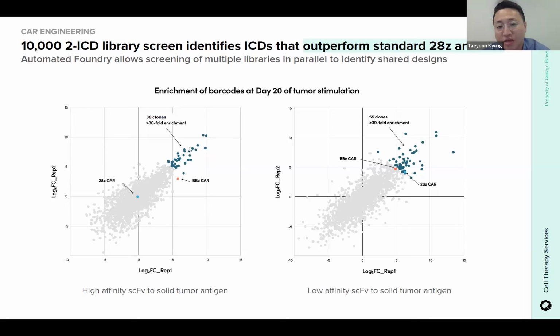Also, I'll note that there are very few shared hits among these 38 and 55 clones here. What that tells us is that you might need a specific combination of signaling domains for a specific affinity of the binder. You can't just use the same signaling domain combination for every binder. It doesn't seem to work that way. You need optimization for each case.